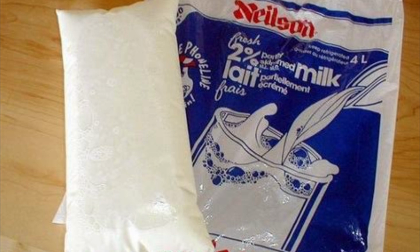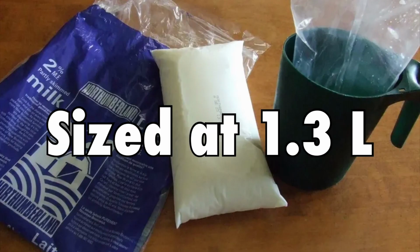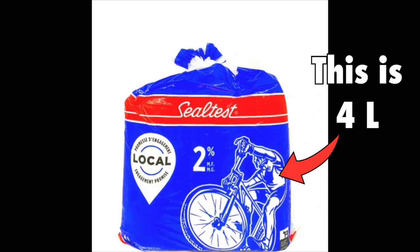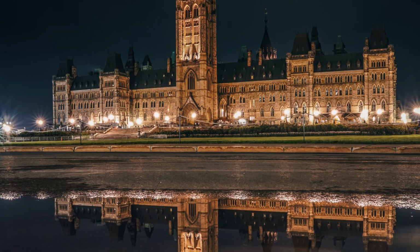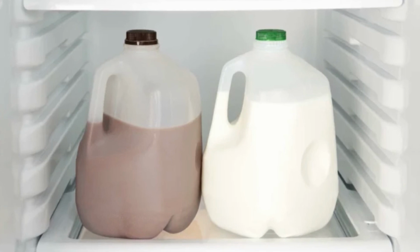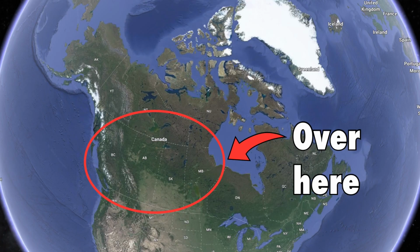But it was much cheaper to change the size of milk bags to the new system instead. These could be easily resized. So milk bags were sized at 1.3 liters, and 3 of them came in a bigger bag, which meant that you would buy 4 liters total when you went to the store. However, since then, the price of hard plastic milk jugs has become much cheaper, and the government has relaxed their laws on metric measurements. So hard plastic milk jugs have become more popular, and in some places have replaced the milk bag, such as in the Western Canadian provinces.